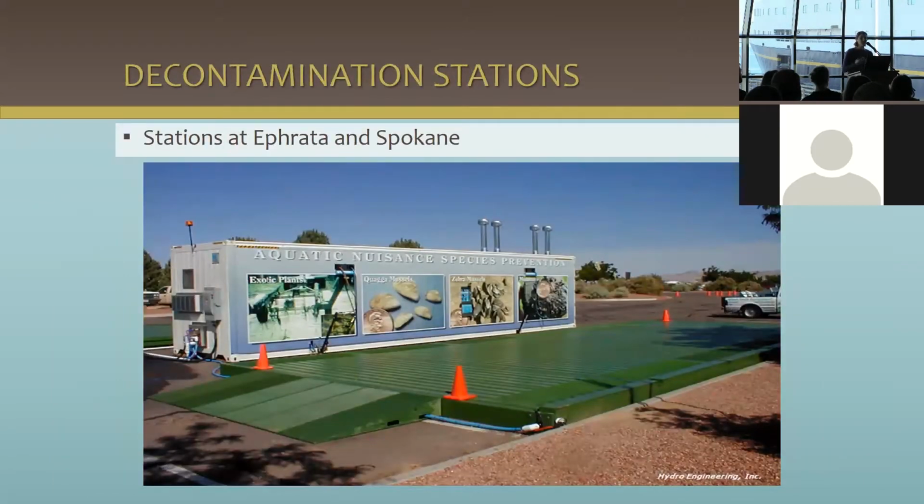Now, there are some options around the state. We're trying to make it easier for boaters to decon their boat because it can be a pretty onerous task to clean, drain, and dry a huge vessel. So WDFW has these new decon stations set up at Ephrata and Spokane, and it's a free place to decontaminate your boat. And if you go through this method, you don't actually have to dry your boat off using this particular apparatus. And there is a mobile boat decon unit in Whatcom County.